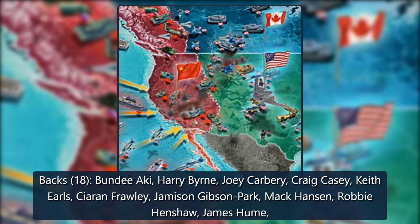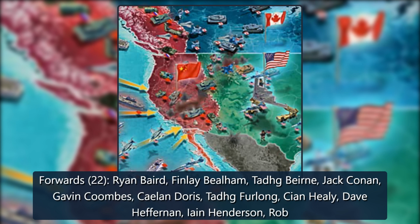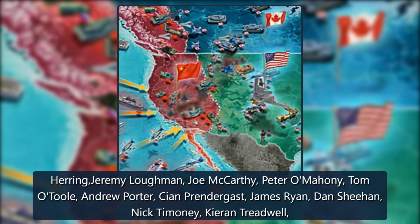Backs, 18. Bundy Aki, Harry Byrne, Joey Carberry, Craig Casey, Keith Earls, Kieran Frawley, Jamison Gibson Park, Mac Hansen, Robbie Henshaw, James Hume, Hugo Keenan, Jordan Larmore, James Lowe, Michael Lowry, Connor Murray, Jimmy O'Brien, Gary Ringrose, Johnny Sexton, c. Forwards, 22. Ryan Baird, Finlay Bealham, Tyg Byrne, Jack Conan, Gavin Coombs, Caelan Doris, Tyg Furlong, Cian Healy, Dave Heffernan, Ian Henderson, Rob Herring, Jeremy Loughman, Joe McCarthy, Peter O'Mahony, Tom O'Toole, Andrew Porter, Cian Prendergast, James Ryan, Dan Sheehan, Nick Timoney, Kieran Treadwell, Josh van der Flyer.